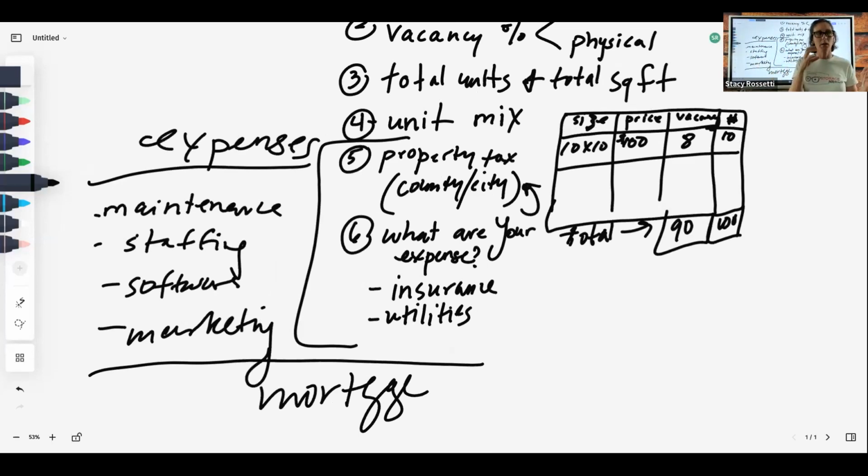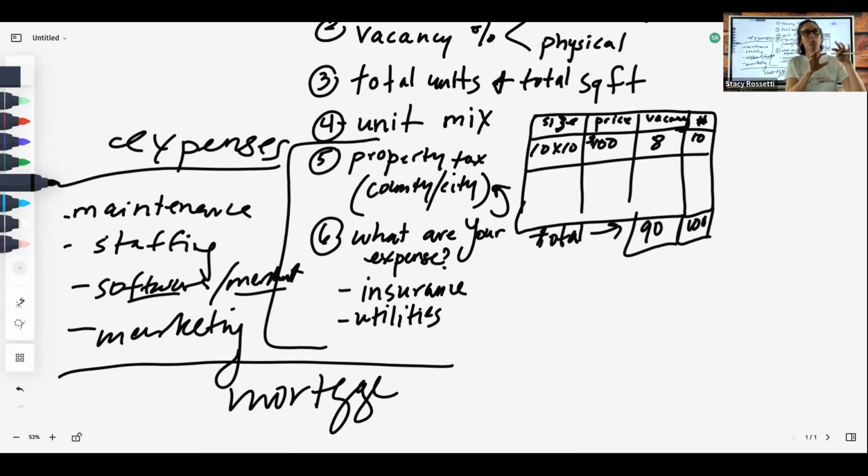Software is your property management software, which obviously costs money. And then also your merchant account, your merchant fees. You have to make sure to include that. So this is merchant and software, because your software, when you put everybody in, is really what does your merchant fee. So we combine that into one and put it all together. And then your marketing is obviously your marketing. That includes your website, SpareFoot, Google Ads, signs in the yard, whatever you're going to do in order to get tenants into your facility.